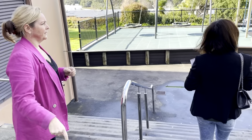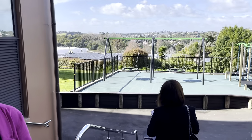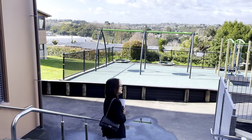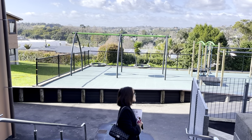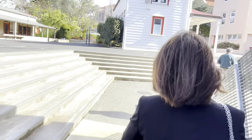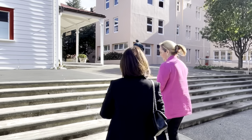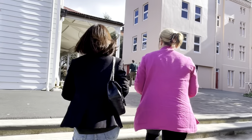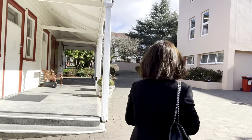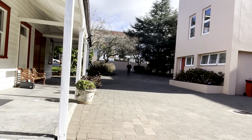We're gonna go back up that way, so I don't know if you want to take it. Ooh. The view is really good. The view is very beautiful. Yeah. So this building used to be the stables when we had horses, but now it's a uniform shop for parents or whatever. And then we'll go this way.